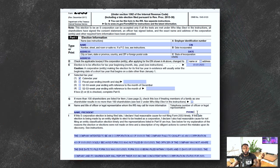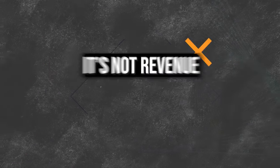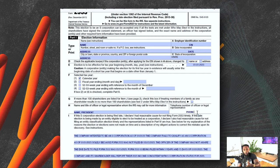They can have a crazy fourth quarter, or a crazy third quarter and be like, oh, well, we're over the threshold. Because again, it's not revenue, it's net income. So even if you're making $50,000 of revenue, if your expenses are $30K, then you're still under the guideline.